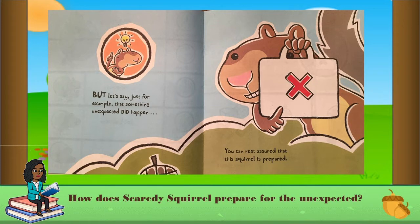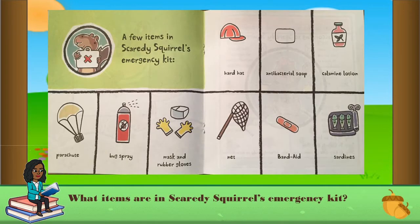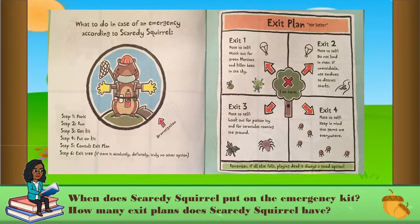But let's just say, just for example, that something unexpected did happen. You can rest assured that this squirrel is prepared. A few items in Scaredy Squirrel's emergency kit: parachute, bug spray, mask and rubber gloves, hard hat, antibacterial soap, calamine lotion, net, Band-Aid, sardines.